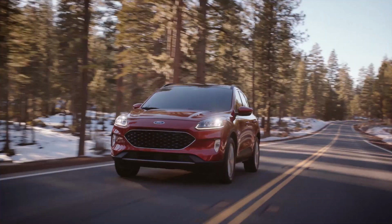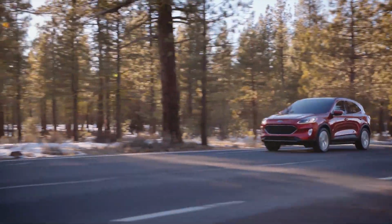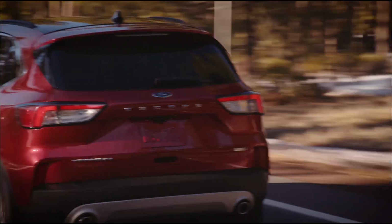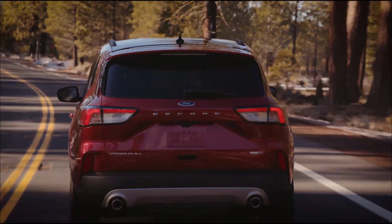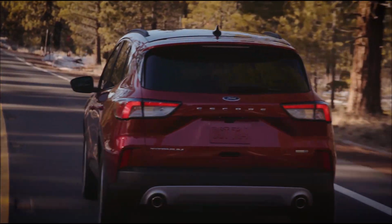And the great part about that is that you don't have to spend a lot more money in order to get the hybrid. The hybrid is only around $1,000 to $2,000 more than the equivalent EcoBoost 3-cylinder model, which is not a huge price premium to pay. Considering that you could be saving anywhere from $500 to $1,000 a year on gas by going with the hybrid, it's not going to take too many years in order to make up that price difference.